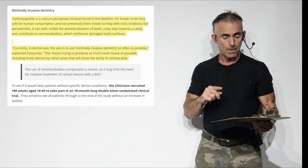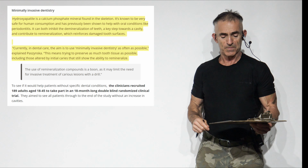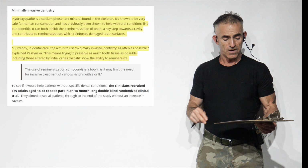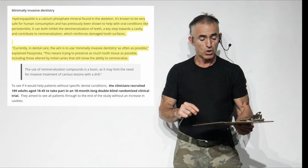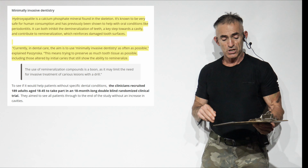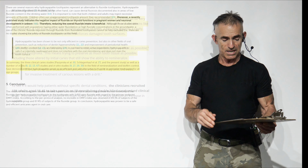To see if it would help patients without specific dental conditions, the clinicians recruited 189 adults aged 18 to 45 to take part in the 18-month-long double-blind randomized clinical trial. They aim to see all the patients at the end of the study without an increase in cavities.